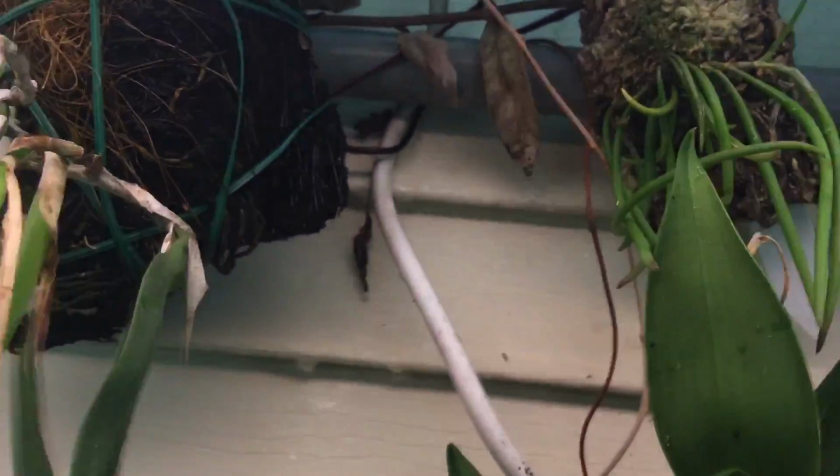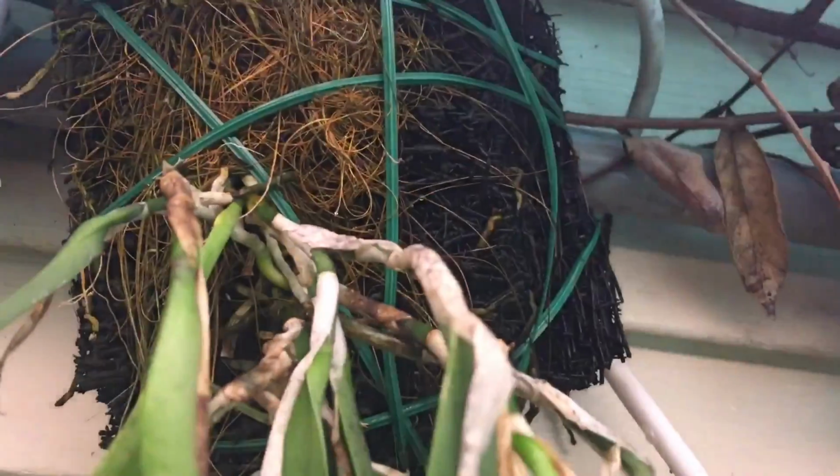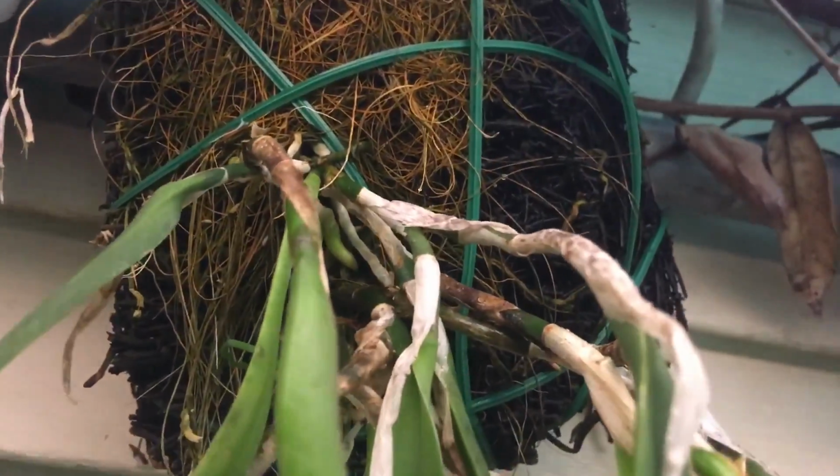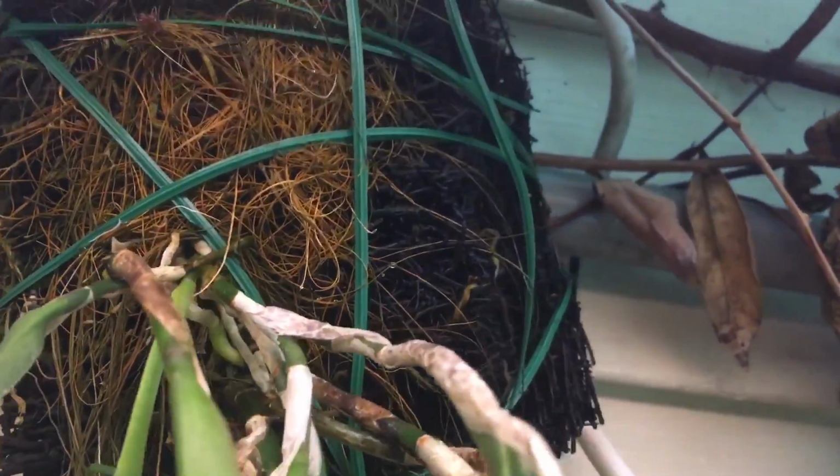This is my other parkinsonianum. It's actually looking really good, better than it has in years. Lots of growth and root tips in there. Let me see. What else is going on here?